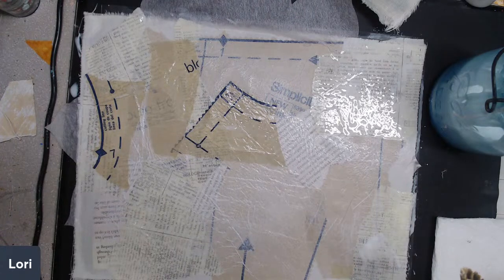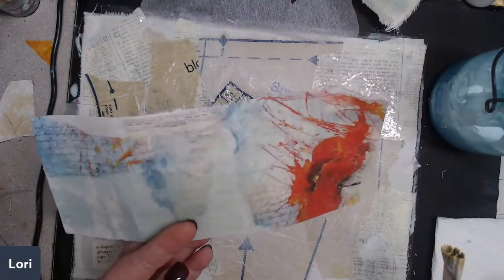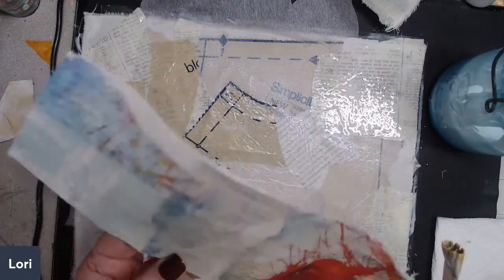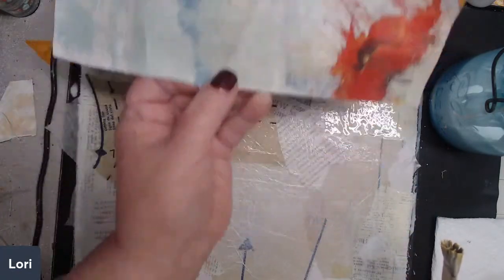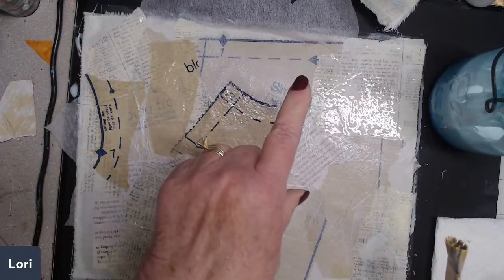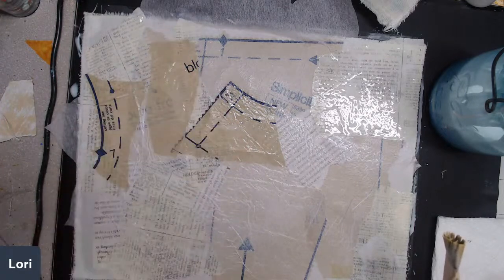Well, good question, Cheryl. I did the smaller pieces, and on some of these I used my heat tool to speed it up so I could see what was what, but really overnight. And I let my surface dry before I put those napkins on because that's how Kari did it. Okay, Barbara, have a great day. Thanks for popping in.